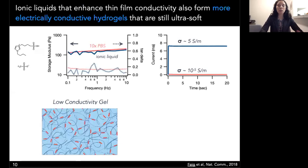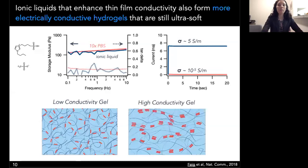Thus, in contrast to the poorly conductive hydrogels, where the network is forming from aggregation between dilute microgel particles, I argue that these kind of ionic species can transform PEDOT:PSS hydrogels into having an electrically conductive morphology comprising an extended pi-pi stacking-based conductive network.